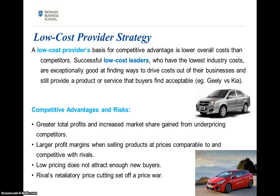As a result, Kia have been quite successful, certainly over the last few years, and their sales have grown exponentially because they're not only cheap, and certainly the final price is cheap, and they're able to do that because they do lower their costs, but they offer a product that is still quite acceptable. Certainly based on that picture, it's a good looking car. So it's still acceptable in terms of the value that it is proposing. Unlike the Geely, not surprisingly, they don't sell many of those because it might be cheap, but it's not good enough as a car for people to actually want to go and buy it.